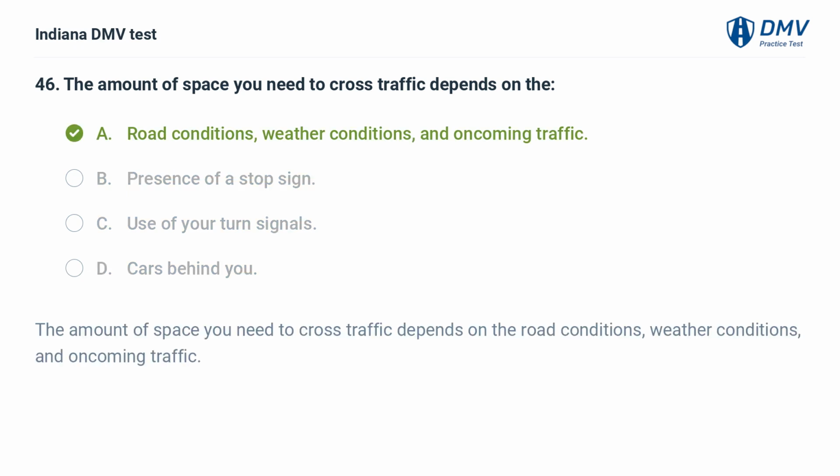A. road conditions, weather conditions, and oncoming traffic. The amount of space you need to cross traffic depends on the road conditions, weather conditions, and oncoming traffic.